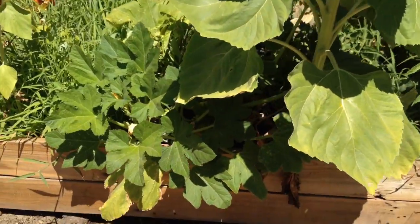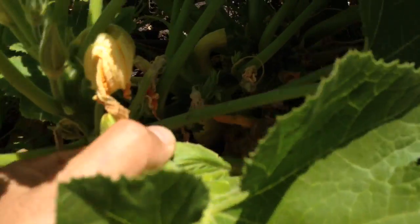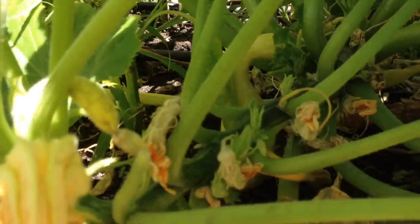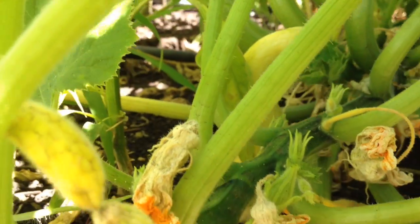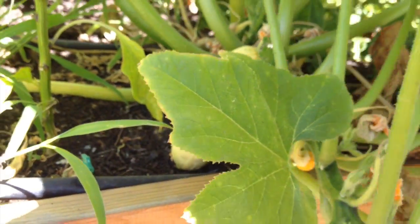Let's show you guys the crookneck. The crookneck is actually creeping over here towards the front. It does have a little crookneck in there. Hope you guys can see that. Hard to see on camera. There it is. Should pick that guy and eat it. And then the pepper, not looking too hot. It does have a couple little peppers, but I don't know, they're looking kind of yellow.